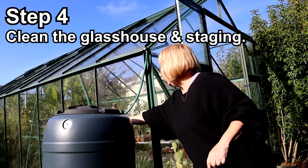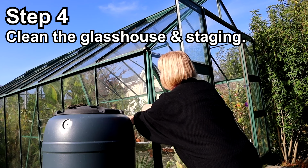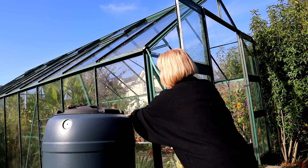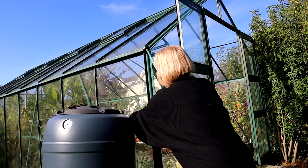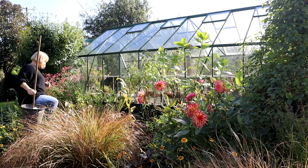Step four is to completely clean the glass house, but it's very important before you start this to disconnect the hose from the gutter that goes into the water butt. You don't want soapy water cascading into your rainwater and poisoning your plants.